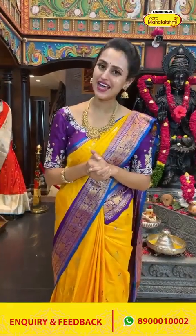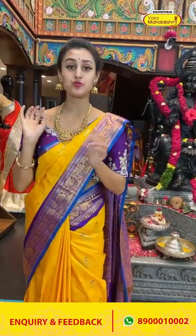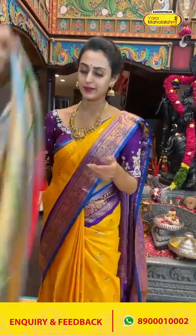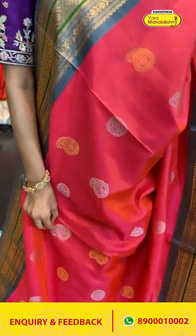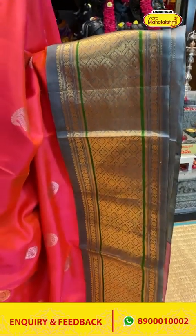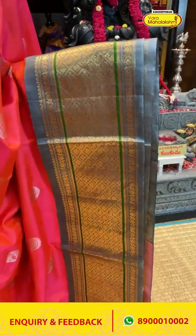So moving on to the last saree of today's collection. Here comes the last beautiful saree of today's collection, which is in the color peach and grey. Beautiful undi kada. So coming to the body, the body is floral and paisley booties in cross lines, and the border is floral and paisley booties in cross checks, and the pallu is floral brocade, and the blouse is contrast.